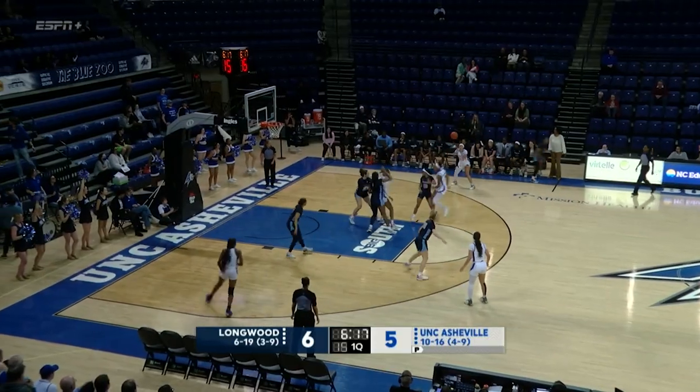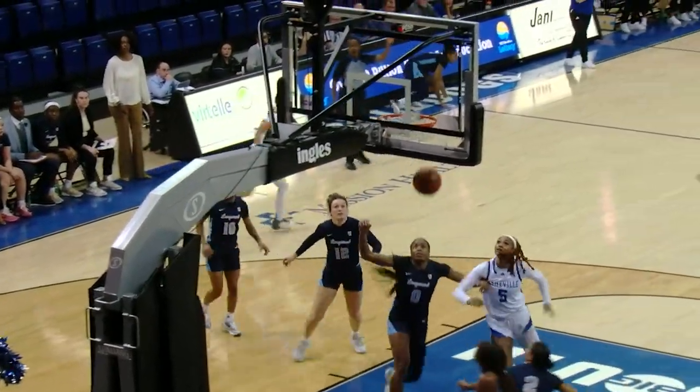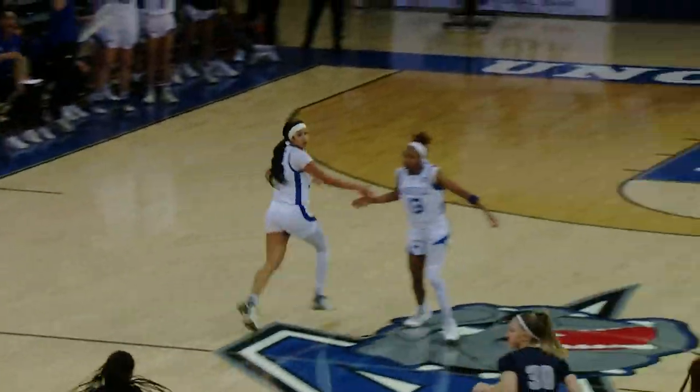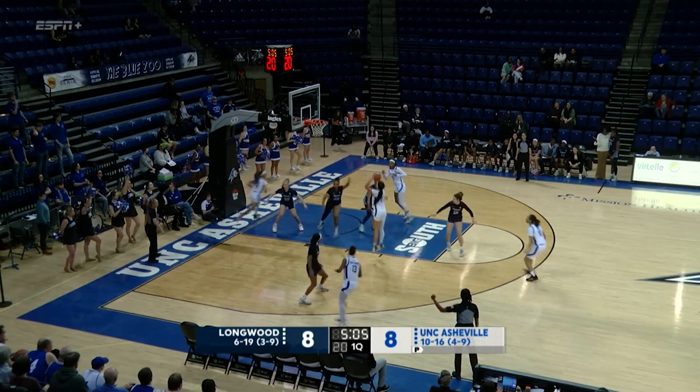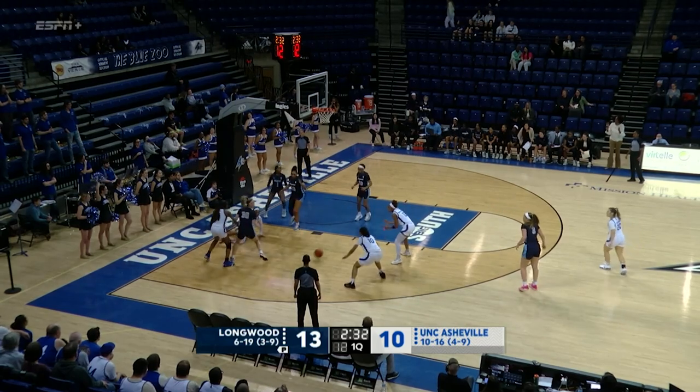Finds Brooke Sumter. Brooke Sumter, no-look pass over to Bruce for three. That is just fantastic ball movement by UNC Asheville. Getting a great shooter a wide-open shot there on the wing. Getting those floating layups on the way by. Bruce for two. Ability to get their teammates shots and get open looks.